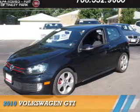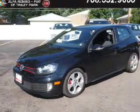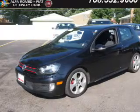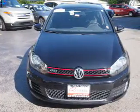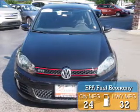Presenting the 2010 Volkswagen GTI. It's powered by front-wheel drive, a 2-liter, 4-cylinder engine, and an automatic transmission. Great fuel efficiency saves you money by requiring fewer trips to the gas station.